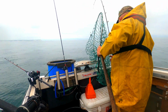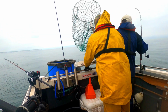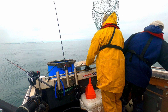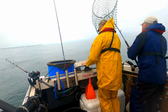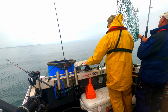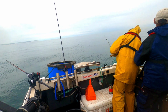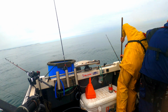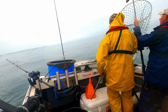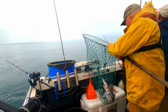Is it a tope or a smoothound? Or a spur dog? Could be a spur dog. Or is it a conger eel? No, it's a sharky type tail. It is a sharky type tail. That's the one problem of having a long trace like that. First tope of the day.